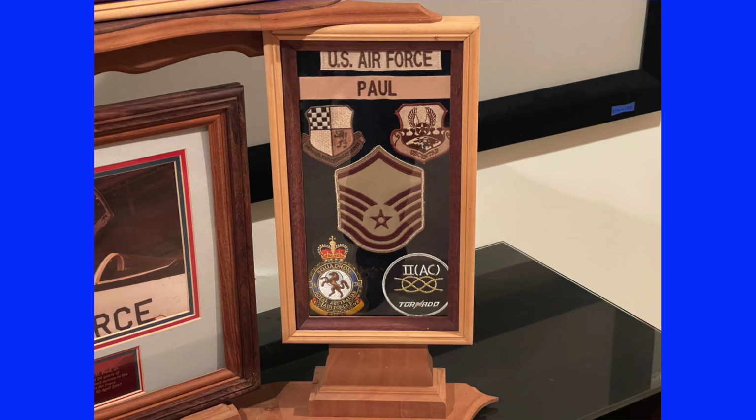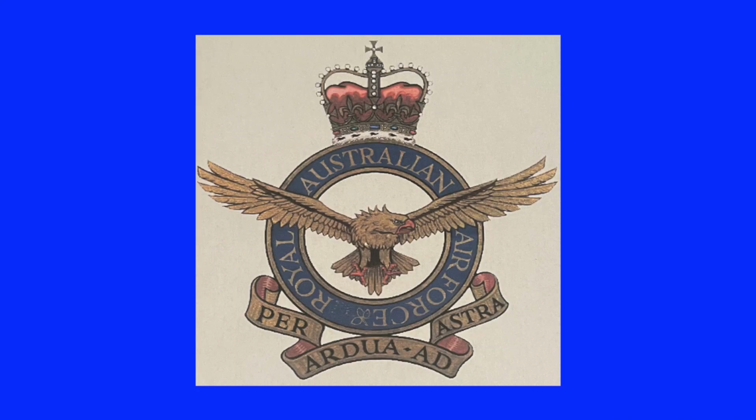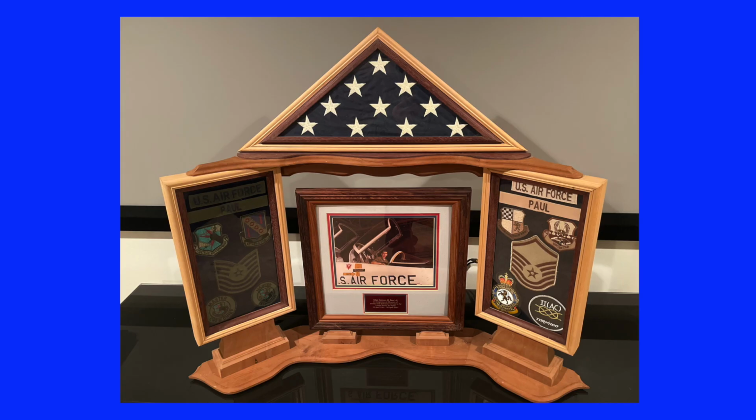During the Gulf War, I was deployed to the United Arab Emirates as a maintenance supervisor. I was a liaison for the British Tornadoes, the 2 Squadron, and the Australian Air Force. This display case was built in 2008 and has never been completely finished.